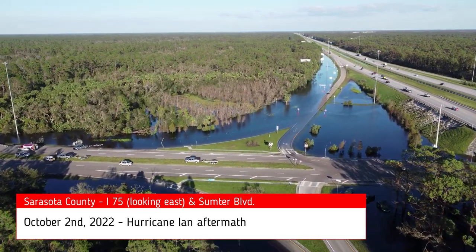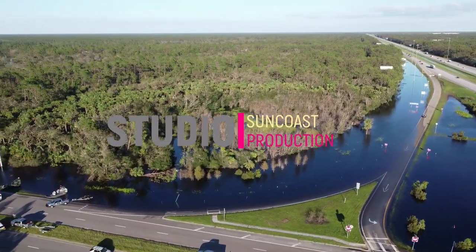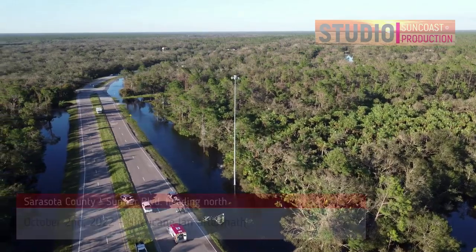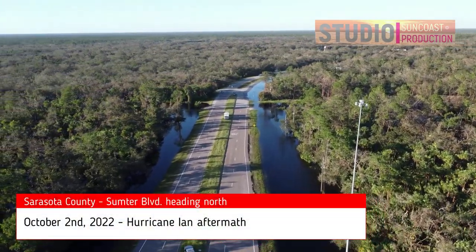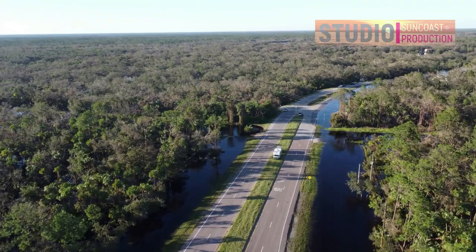We see some vehicles are trapped in the flood water, as well as emergency vehicles, along with boats and other vehicles with boat trailers, accessing the flood waters from the northbound lane on Sumter Boulevard. As we head north on Sumter Boulevard towards Tropicair Boulevard, the flood waters are visible in the area north of I-75 and west of Sumter Boulevard and just west of the Big Slough flood waters drain areas.